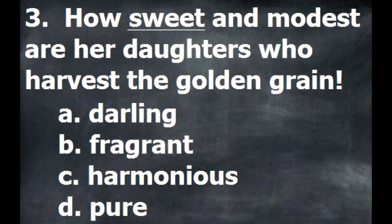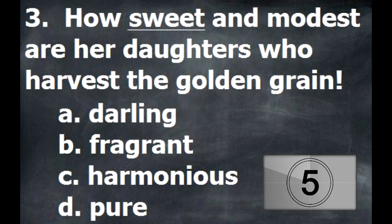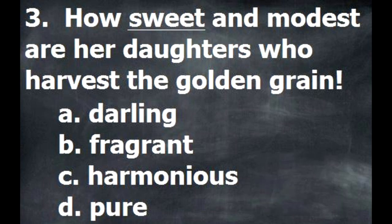Three. How sweet and modest are her daughters who harvest the golden grain? Which of the following is a synonym of the word sweet? A. Darling. B. Fragrant. C. Harmonious. Or letter D. Pure. If your answer is letter B. Fragrant, then you are correct.